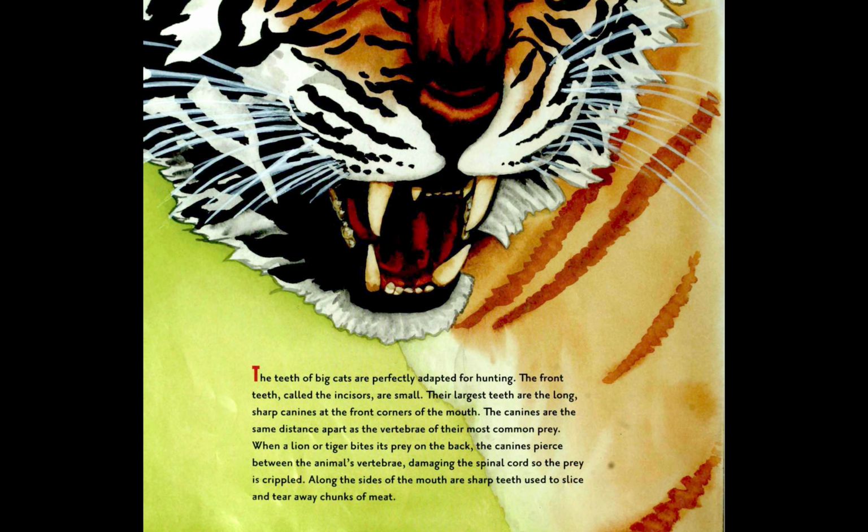The teeth of big cats are perfectly adapted for hunting. The front teeth, called the incisors, are small. Their largest teeth are the long, sharp canines at the front corners of the mouth. The canines are the same distance apart as the vertebrae of their most common prey. When a lion or tiger bites its prey on the back, the canines pierce between the animal's vertebrae, damaging the spinal cord so the prey is crippled. Along the sides of the mouth are sharp teeth used to slice and tear away chunks of meat.